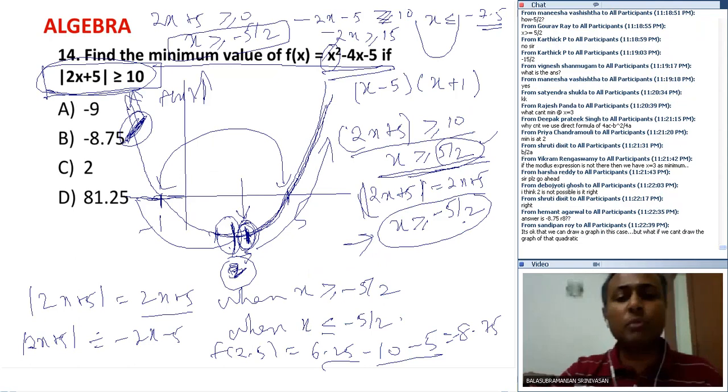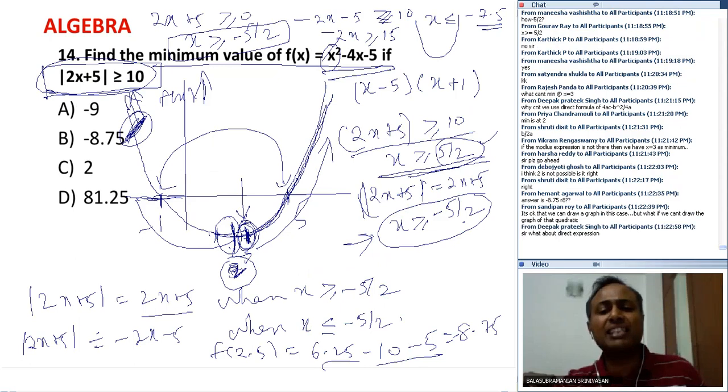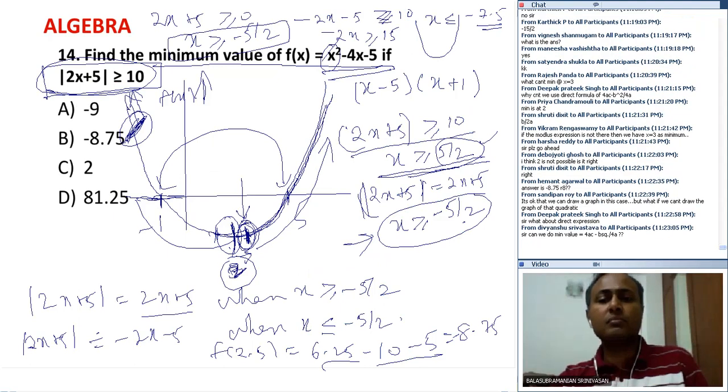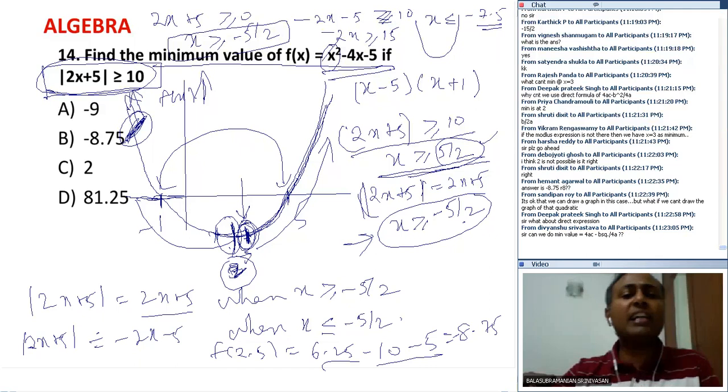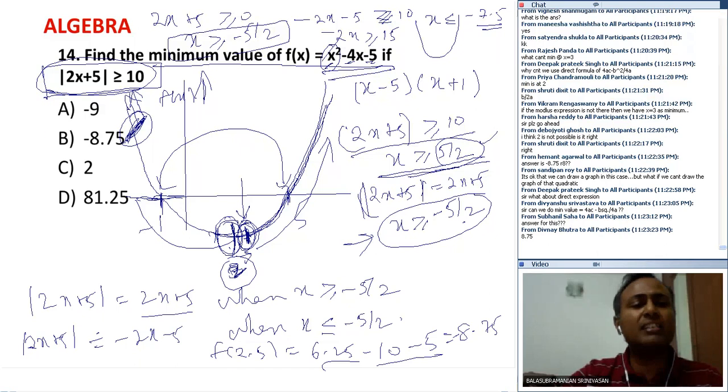Okay, let's move on. One more method, tell me if wrong. Minimum value in the sense is 2x plus 5 equal to 10. We are getting it at the boundary, yes. Yes, Rajeev, we are getting it at the boundary. Sandeepan, there is no difficulty in drawing the equation of the quadratic because you can see it here. And we know the property of the quadratic expression, that is, there will be two zeros and the minimum or the maximum will always be at the average of the two zeros. That much is known. The answer is 8.75.